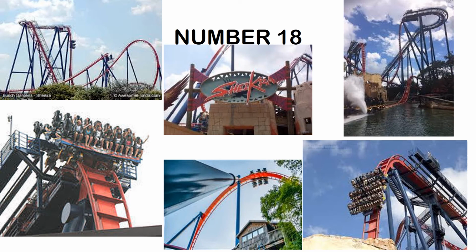Number 18 will be a shock to some of you. It's SheiKra at Busch Gardens Tampa. I really love this ride. I like all dive coasters. I know that shocks some of you, but I think B&M, all of their rides, have great experiences, except the stand-ups. Some of those are bad. But this one has 2 vertical drops, a big overbank turn, dive loop, and water splash.